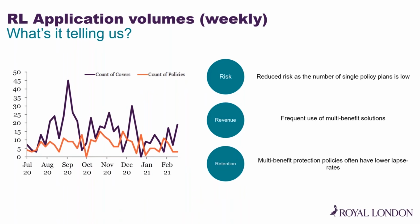So let's start by looking at one of the pages from the actual report and have a look what's included. Now, this graph on the left-hand side is looking at weekly application volumes. The orange line is the number of policies, and the dark purple is the number of covers within that policy. So this company are doing really well.